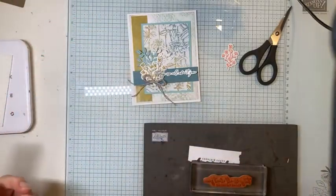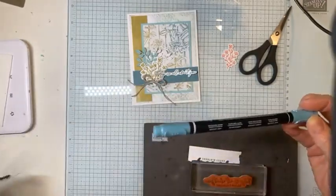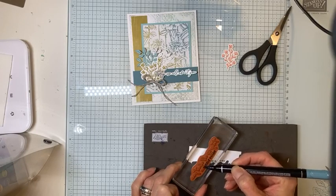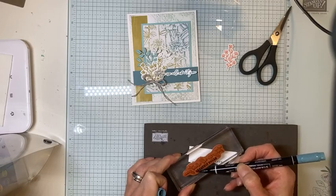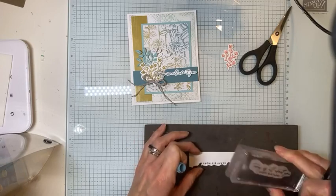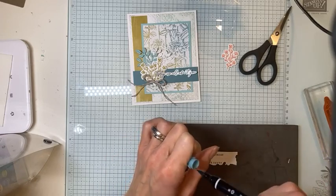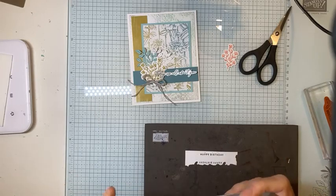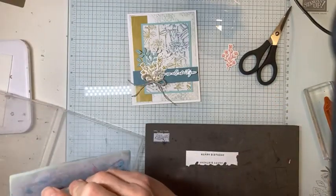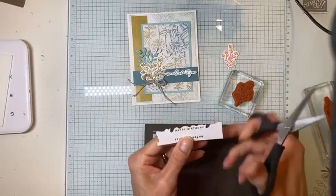Get the Lost Lagoon marker. Which is this one. Okay. That is what I love about these, the red rubber. You can use the marker. I mean, I know you can use the marker on the photopolymer, but I find it doesn't stand out as nicely. Okay. All right, there we go. Okay, and let's stamp this guy again. But I'm also going to cut this guy.